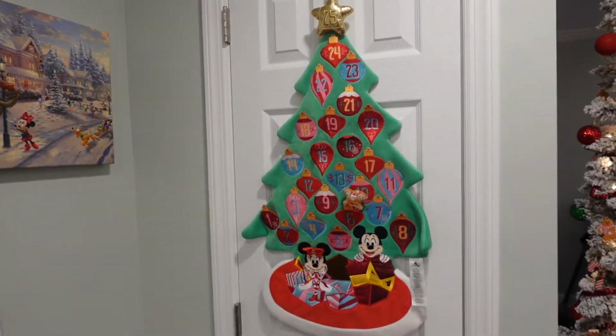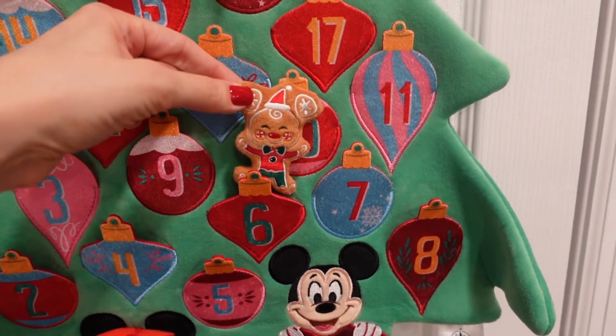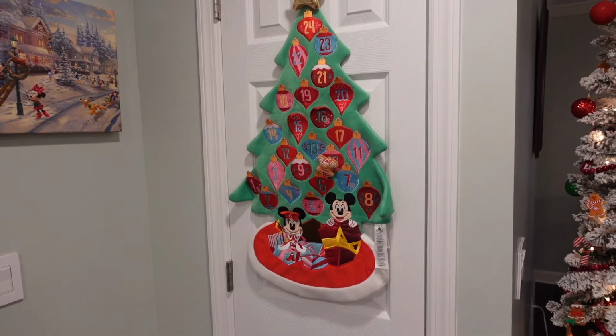Then over here we have our advent calendar. So it has Mickey and Minnie, and then it has a little gingerbread Mickey there to count down the days till Christmas. And we've had this out since October, so it's fun to finally start counting down.